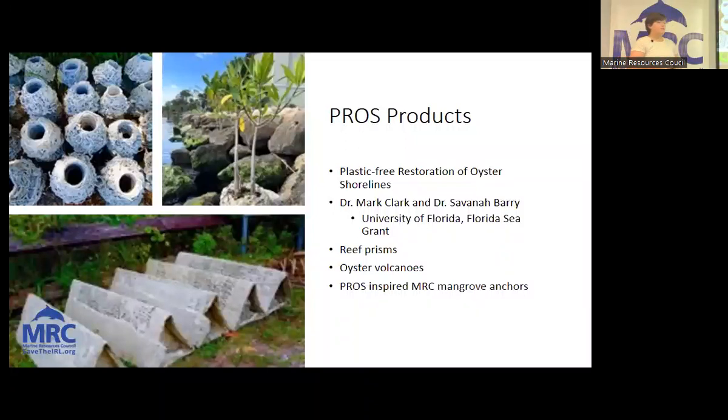So when looking for a low-cost alternative to those coquina wave breaks, we joined the PROS community. And PROS is plastic-free restoration of oyster shorelines. And it is run by Dr. Mark Clark and Dr. Savannah Berry from UF. And they are also part of Florida Sea Grant. And they have developed a couple different products that are plastic-free for shoreline restoration.